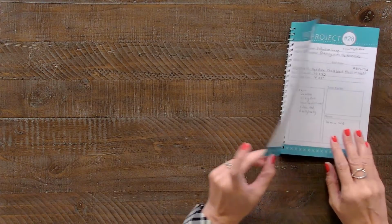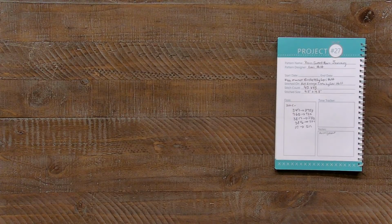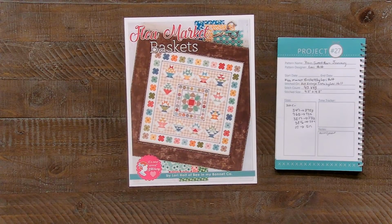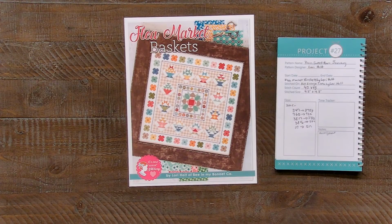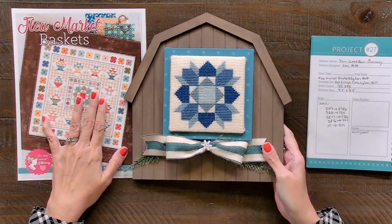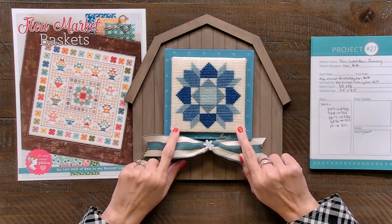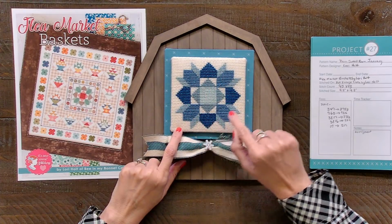This next one I'm so excited about. Now this one, we're going to go into full detail next week. So today is more of a tease. I'm going to give you a little bit of information. On Flea Market Baskets by Lori, I love this center star. I think that it is just a great classic quilt block star that I thought we could do a lot of stuff with. So we stitched it. Looks so good. So you do need the pattern. This looks so amazing. I'm so proud of this. So this was stitched on Lori Holt's 10 count daisy fabric. Excuse me. This was stitched on 10 count buttermilk and with DMC.